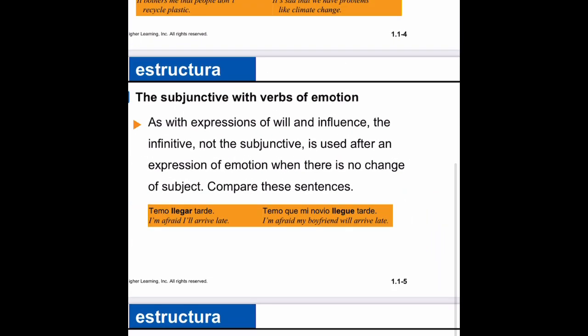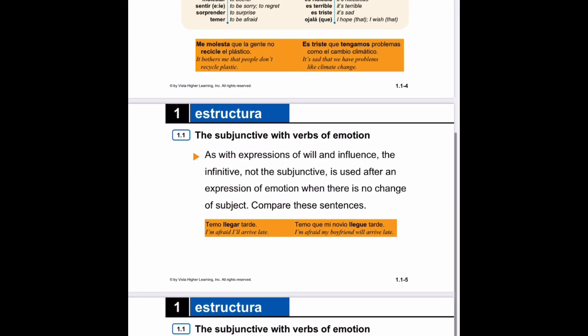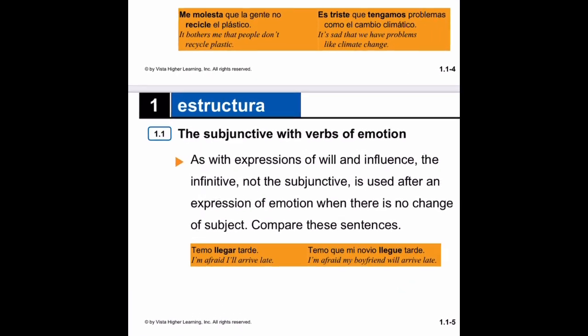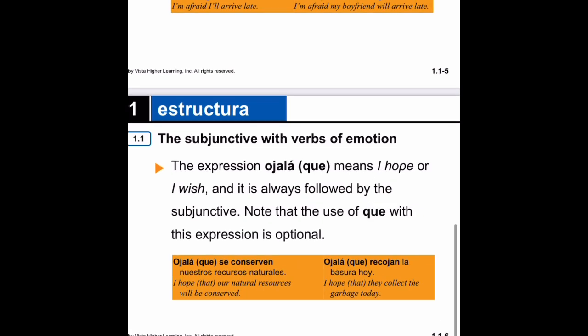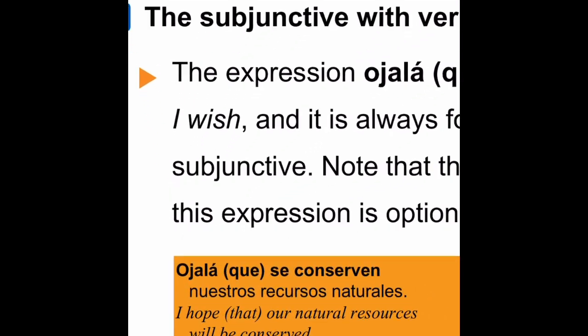All right, guys. I hope I'm explaining this really well to you. The expression ojalá que means I hope or I wish, and it is always followed by the subjunctive. Note that the use of que with this expression is optional.